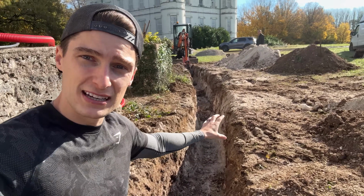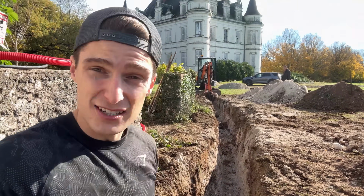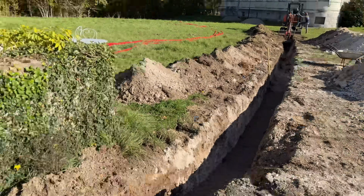Look at the white section. This is all limestone, and it's a lot more resistant than the regular dirt. So it's working, but slowly. All right, so that's where we're at right now.